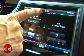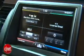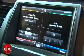Small thing, but they had to hear about this too. The clock's bigger. The digits were too small in the past. A lot of folks said, do I have a clock in this car?